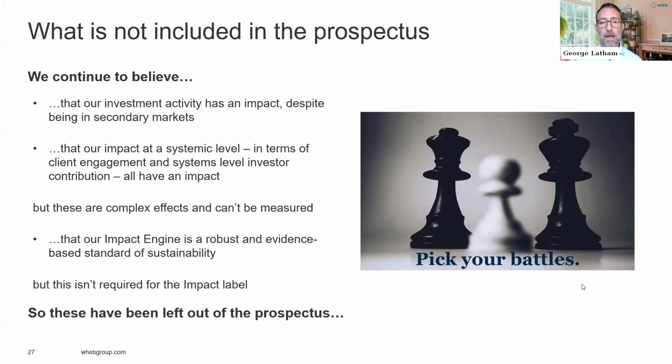However, the outputs and effects are complex and difficult to measure, and certainly to measure to the standard required in the policy. And equally, we feel that our impact engine is a detailed and systemic framework that should be regarded as a robust and evidence-based standard of sustainability. However, for the Sustainability Impact Label, we don't need to claim this as part of the requirements. So for all of these points, we haven't pushed to include these things, and they're not included in our prospectus or our claims around the label.